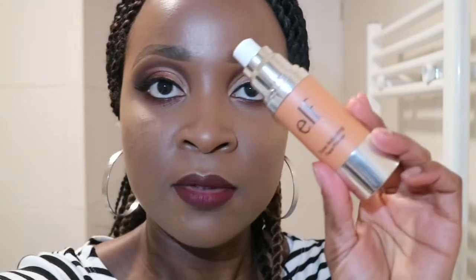So in terms of the other products I used, I did already tell you what I was feeling as I was applying the makeup products. But just to round it up so you know exactly my thoughts. First was the primer. So that's the tone adjusting face primer. I like this primer.